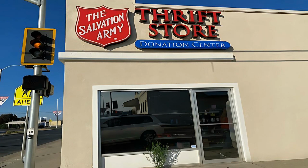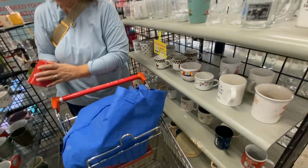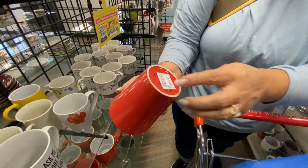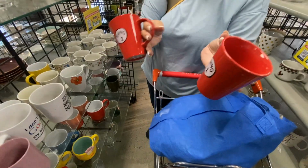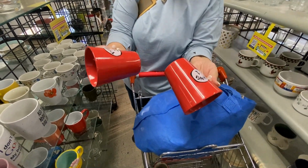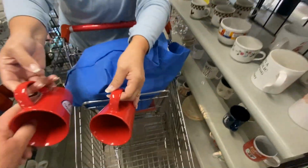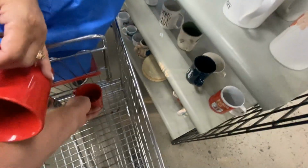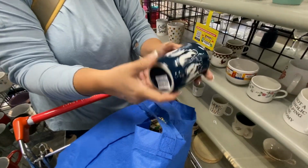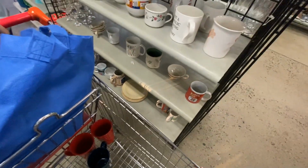Now we're at the second Salvation Army we went to. I found these two really cute mugs that were Thing 1 and Thing 2, I was thinking for my grandchildren, because I have 2. And the only thing is that they were ceramic, and I just wasn't sure that they would be okay, that they wouldn't break them, because they're still young. And then I found this, which is so beautiful. It's an Otagiri cup, and it's penguins, and they're so pretty.